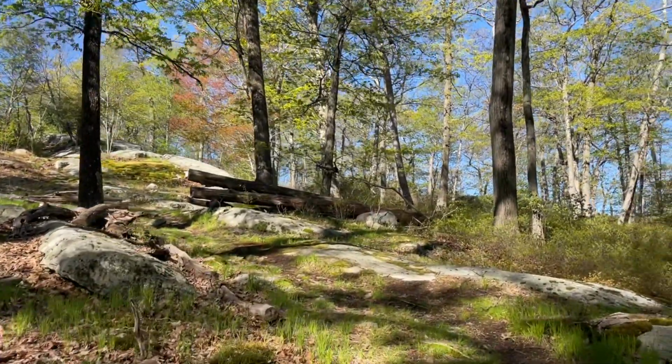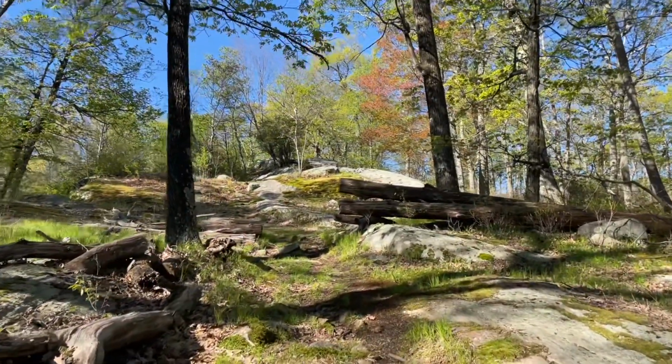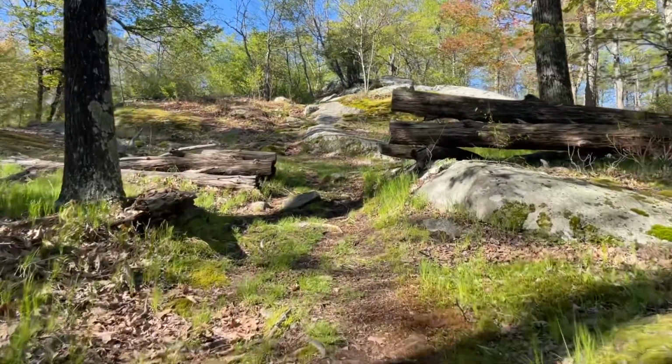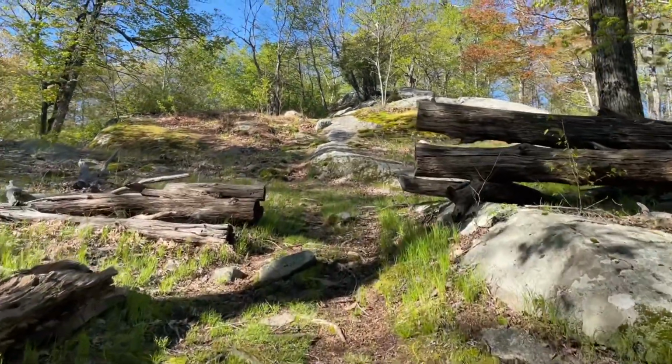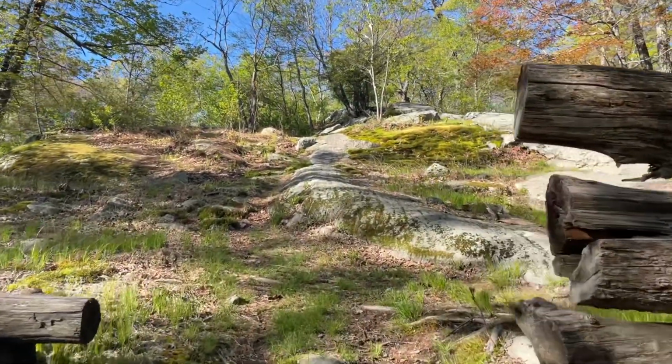The sun is out. It's probably coming up in the 50s. I think today's high is supposed to be in the upper 60s. It got around 45 degrees last night. Very comfortable and great weather to be out.